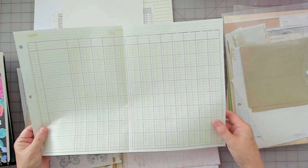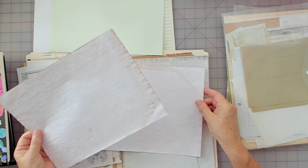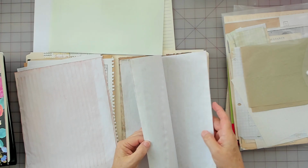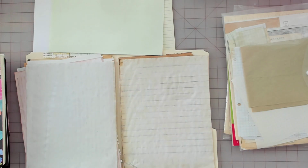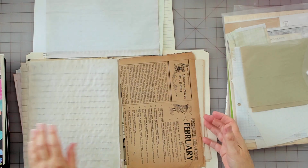I don't know, they're the column sheets, so maybe I'll try to use that. Oh, she sent me some really cool pages here. This is avocado dyed. I love that. And I think this is cabbage, maybe. I want to use one of those. So these are really cool.